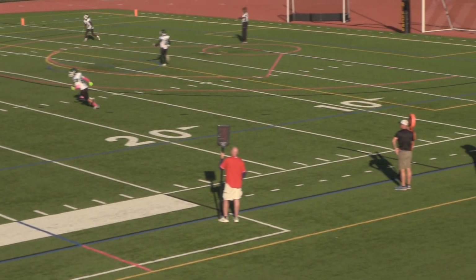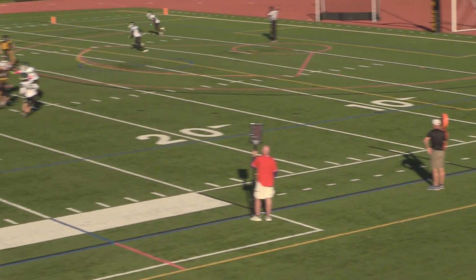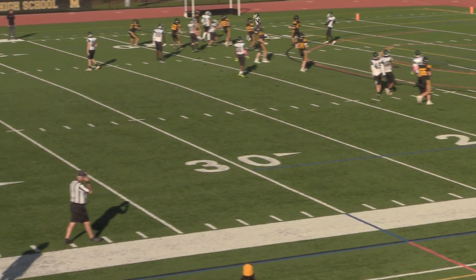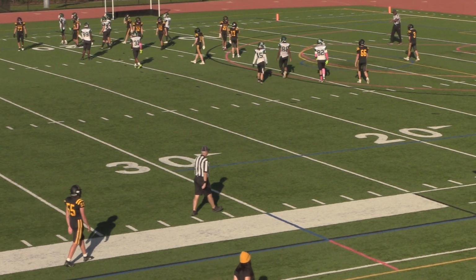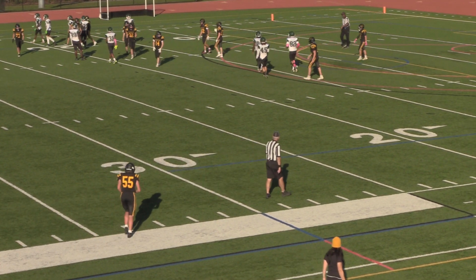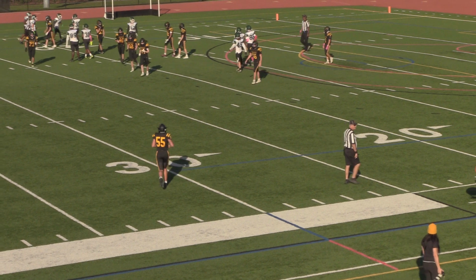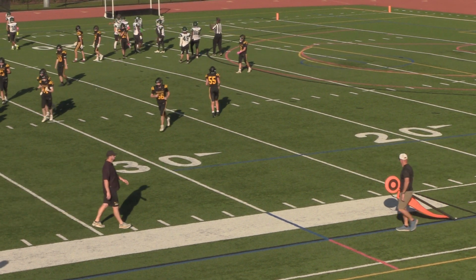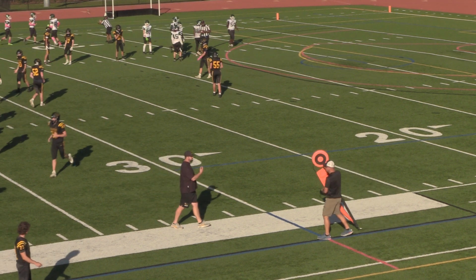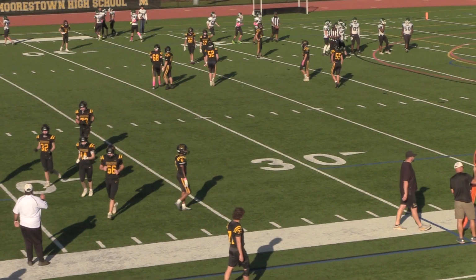There's the kickoff, and he gets it in the end zone, but they bring it out. Some whistle, though. Not sure what the whistle was. Maybe it's an automatic touchback. Not sure of the rule, but a great job by Nick getting that into the end zone. Not easy to do in high school.